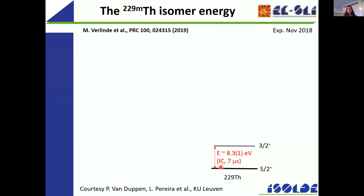But until now, the excitation energy of this isomeric state, which is at the moment known to be 8.3 eV with an uncertainty of 0.1 eV, is only known indirectly. So all the measurements that have been performed were done indirectly. And the goal would be to measure for the first time directly the radiative decay of this excited state. Now, why is this isomer so interesting?